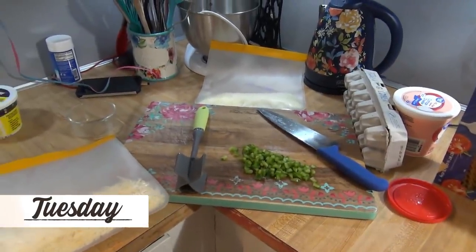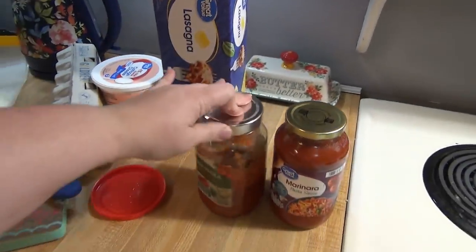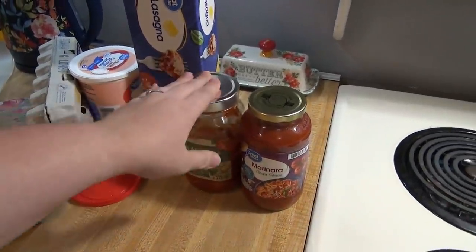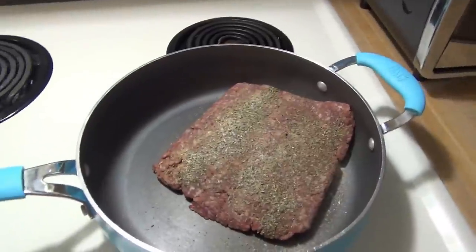It is Tuesday, and tonight for dinner I am making lasagna. So I've got my lasagna noodles. I had half a jar of frozen sauce that I had made, so I pulled that out of the freezer, and then I'm also going to use this jar of marinara that I had in the cabinet. I'm currently cooking up some ground beef.